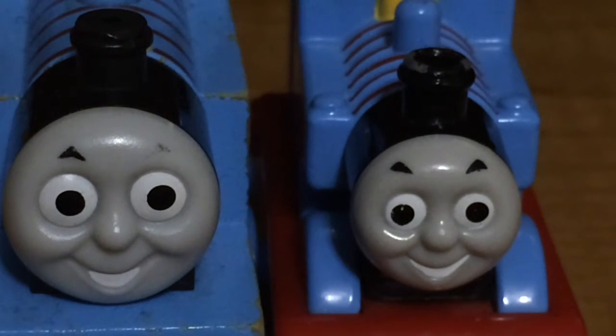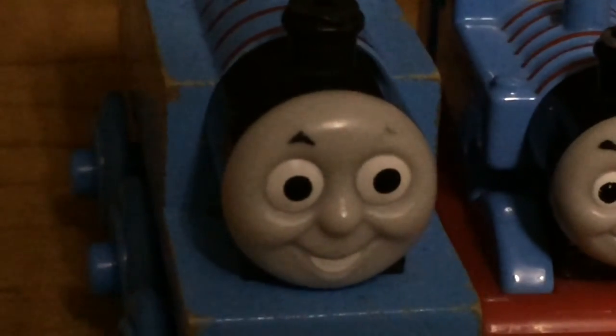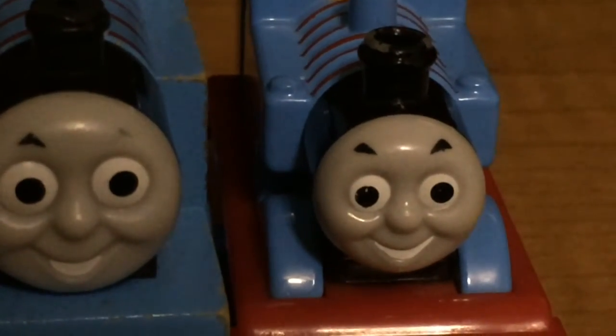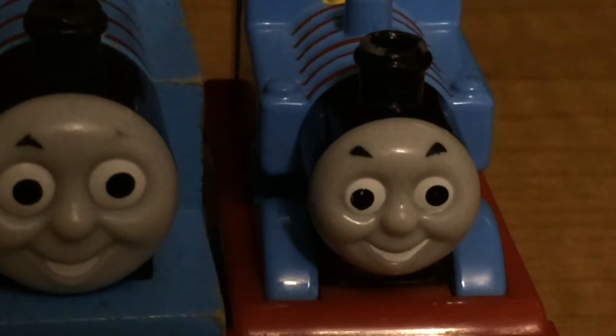The Take-Along Thomas has both his eyebrows, while the Wooden Railway Thomas has one eyebrow and the other is slowly fading away. In my opinion, the Wooden Railway face looks a bit better because the Take-Along face looks a bit cross-eyed. Now, let's move on to the next comparison.